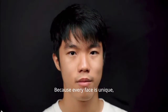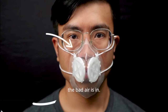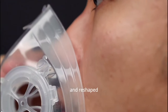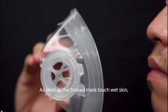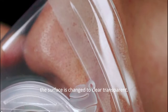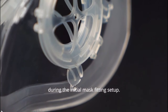Because every face is unique, no single mask can perfectly fit all users. Once there is a leak, the bad air is in. That's why our mask can be heated and reshaped to custom fit your face. For assurance, we patented the Watermark Seal Check. As soon as the frosted mask touches wet skin, the surface changes to clear transparent. That helps to visualize any leak during the initial fitting setup.